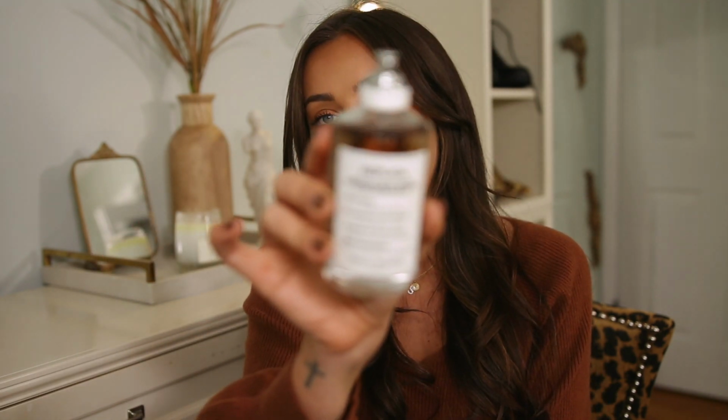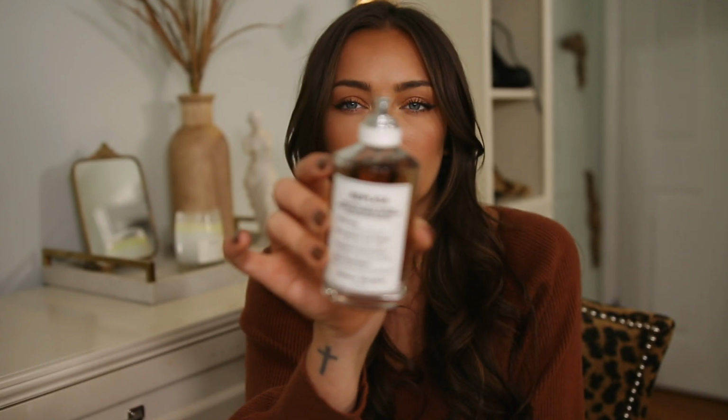I will say the longevity of this one isn't amazing. These fragrances are EDTs, I believe, so I think that is why. It's a very nice scent, but I don't think it's gonna project and last super long, at least where I live with the cold weather. But it's a beautiful fragrance. I love the bottles of these. I feel like they just look so pretty and minimal and classic looking.